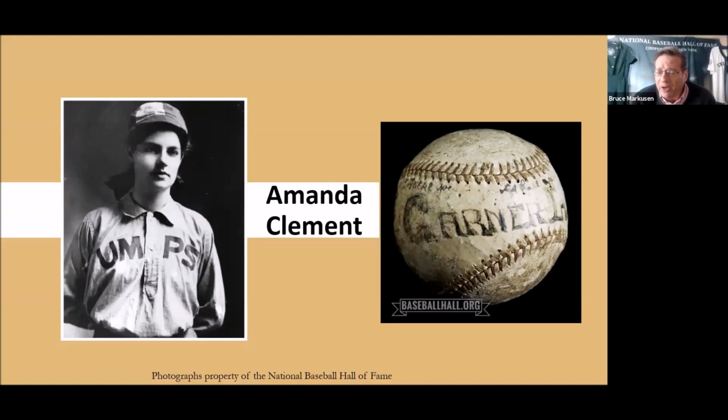Umpires, whether male or female, generally are not popular with the fans. That's not their purpose. But Amanda was an exception to that rule. Yeah, she was. I don't know what charisma, character she had. She was well known and well liked. That's pretty awesome, and a pretty rare story for an umpire. The image on the left is a little bit amusing. It has her job, but in the plural, umps. It's kind of a weird jersey, but it's all part of this very intriguing story.